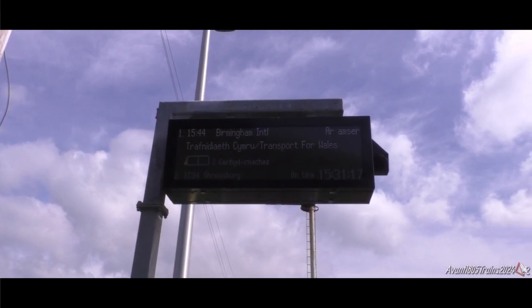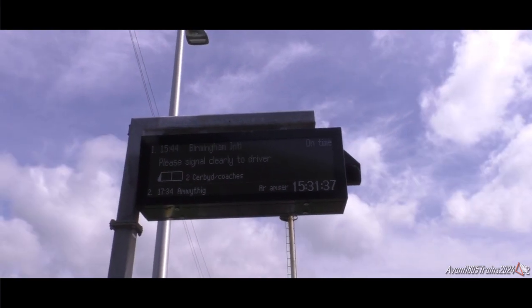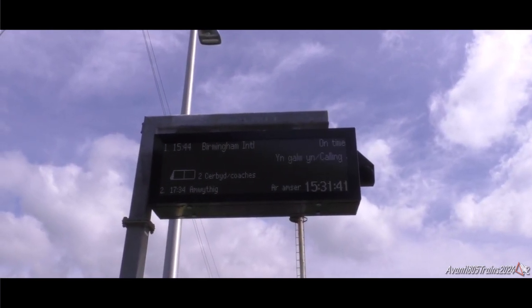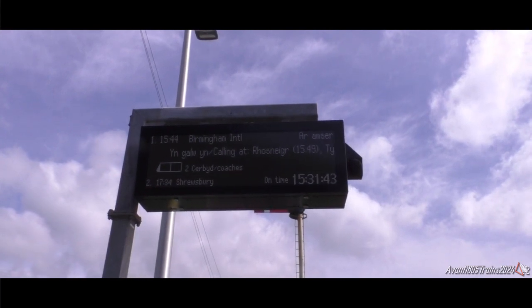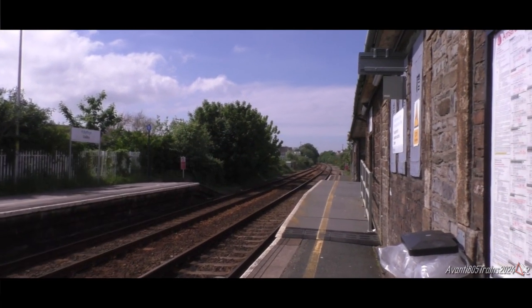Okay, everyone, the time right now is 15:31. We have 13 minutes until the return journey of 158820. Also, ice cream! It's down there somewhere.